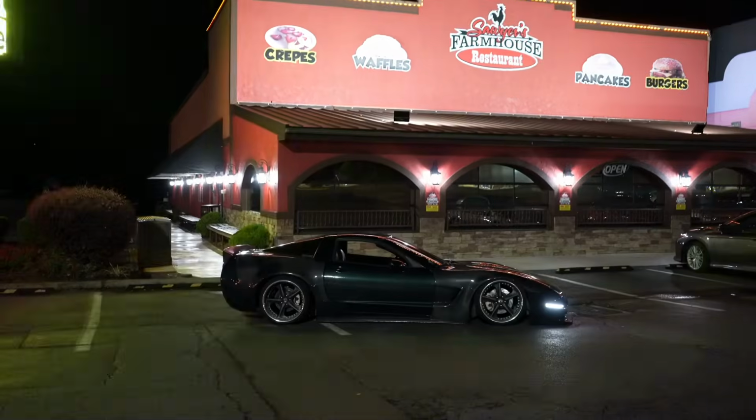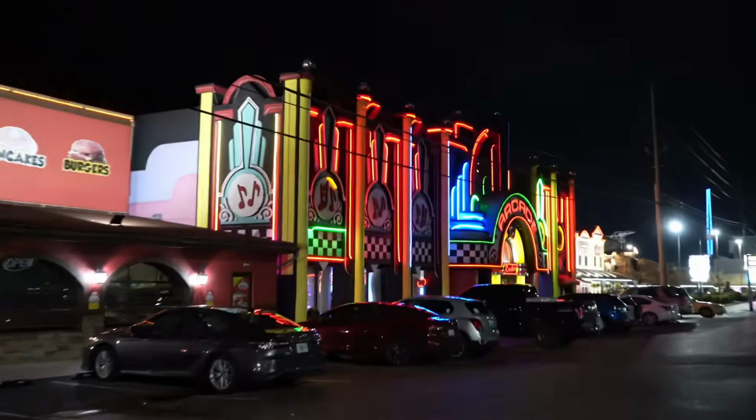You probably want to get to this spot a little later when they're closed, so there's not traffic going through here or you don't get any complaints. I'll put a screenshot of the address right here. You should definitely come check this one out. The next spot is the arcade. There's a couple different arcades, so here's the address to this one.